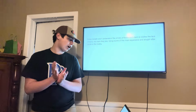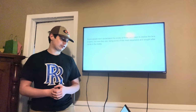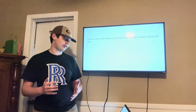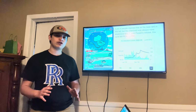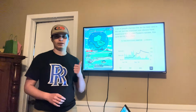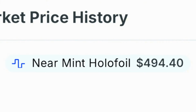Some people do not understand the prices of these and claim to dislike the Terra Crowns. But here they are being some of the most expensive and sought after cards in the hobby. There are some other cards that got hyped up after Pocket's release, such as Mew. A lot of people claim this is the best card in the set, but the Charizard was always more expensive than it. Until Pocket's release, this card skyrocketed. This was before it blasted up again. It went up to like 700 later. Now it's down to like 500.